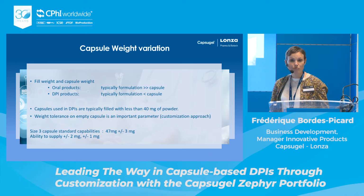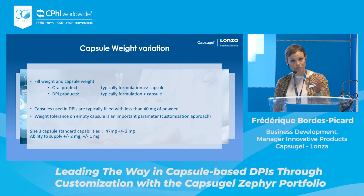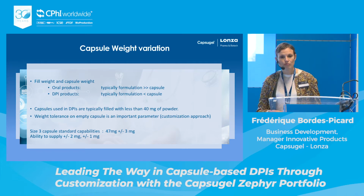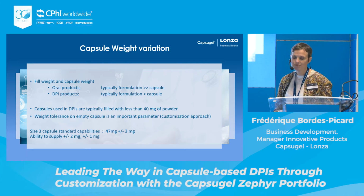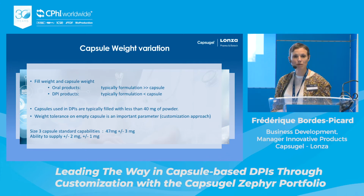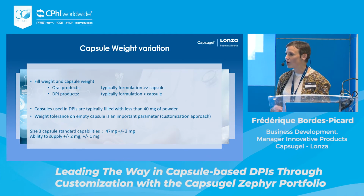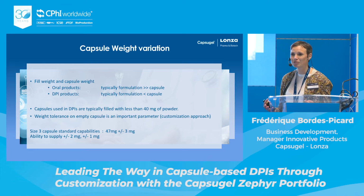Another difference, if we think about DPI capsules, is actually the dose that you will be filling this capsule with. For asthma and COPD, typically we have less than 40 milligram powder to be filled in a size 3 capsule. And for a size 3 capsule, the individual weight of the DPI capsule is 47 milligram.